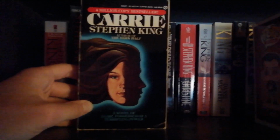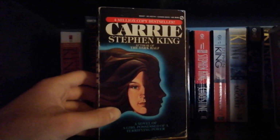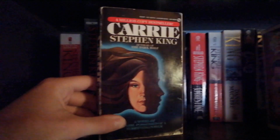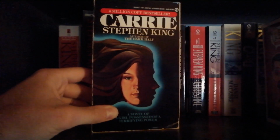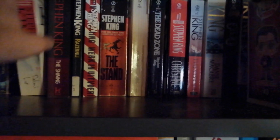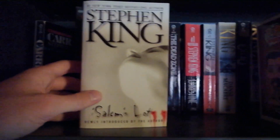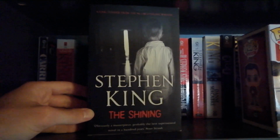So first we have his first ever published novel, Carrie. I don't think I have to explain this. This is about a girl who gets bullied and has telekinetic powers. I also will not go into all of these. I didn't actually like this one very much. Then we have Salem's Lot, which I do not love this cover, but it's the only one I've got. And then we have The Shining, which is one of my favorite books of all time.